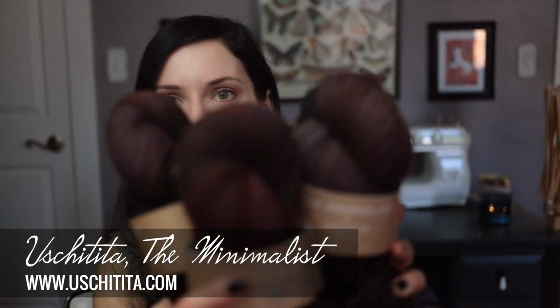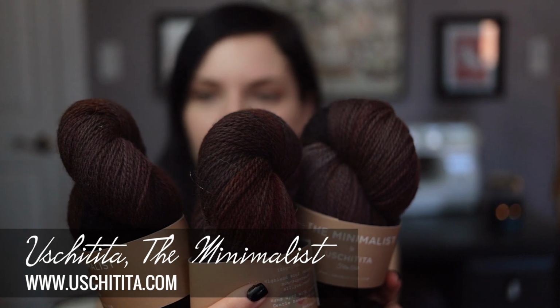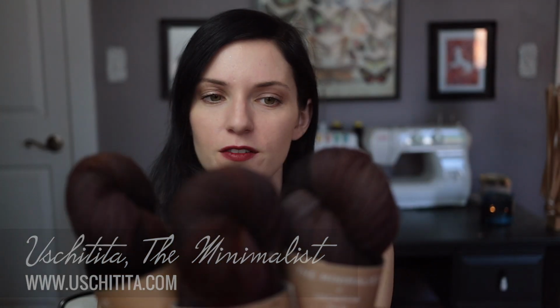So I got three skeins of this. It's just this very dark, variegated, moody, brownish gray mauve. It might be a sport to DK weight, maybe a fingering, I don't know. It's a mystery. But anyway, I could not leave without it, so I bought 3 skeins. I can definitely get a sweater out of this. It is 100 grams per skein, 383 yards, 350 meters per skein.